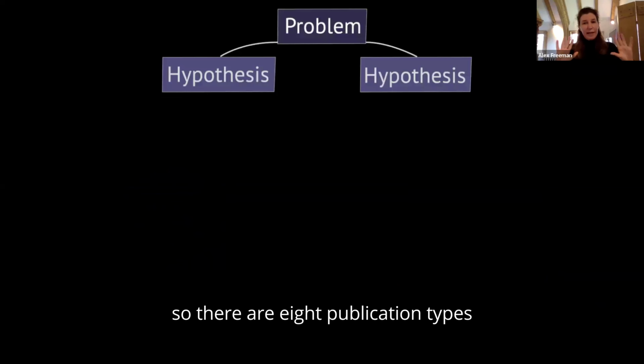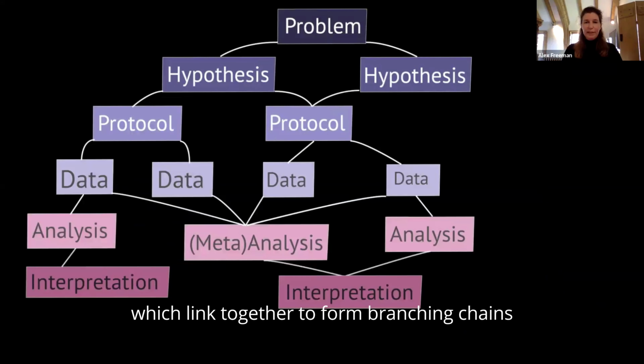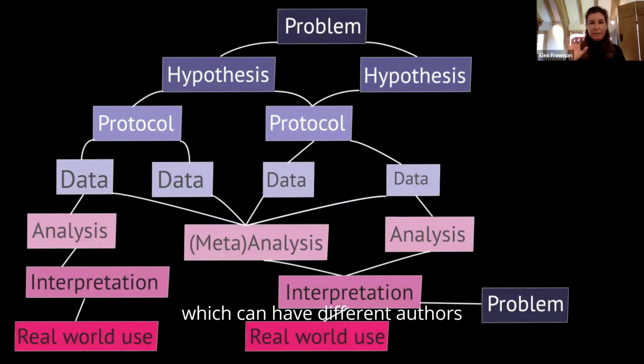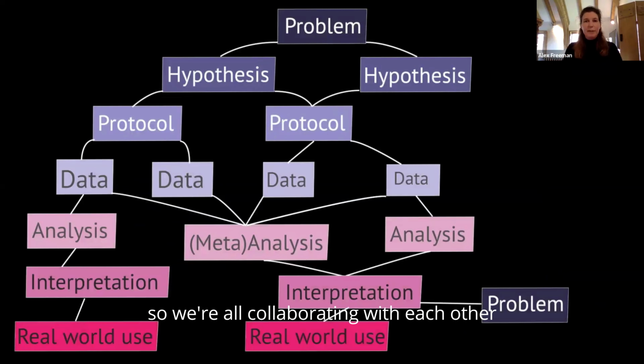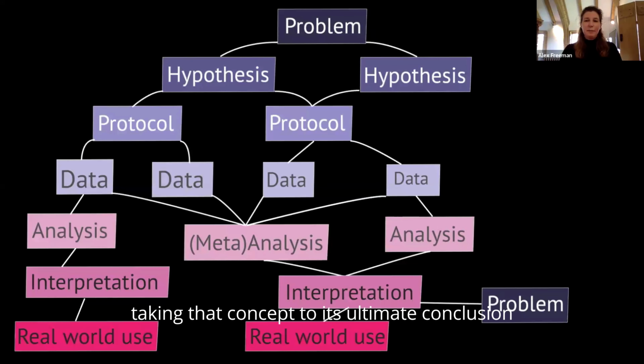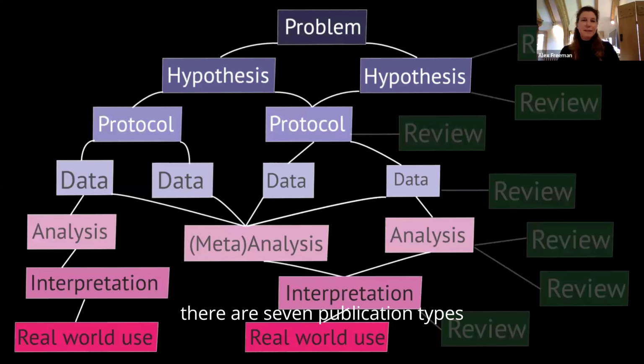So there are 8 publication types which link together to form branching chains. Each box in this diagram is a publication which can have different authors from any of the ones it's linked to. So we're all collaborating with each other in this research network. If you're familiar with registered reports, Octopus is a bit like taking that concept to its ultimate conclusion. Now, you may have noticed that on this screen there are 7 publication types.